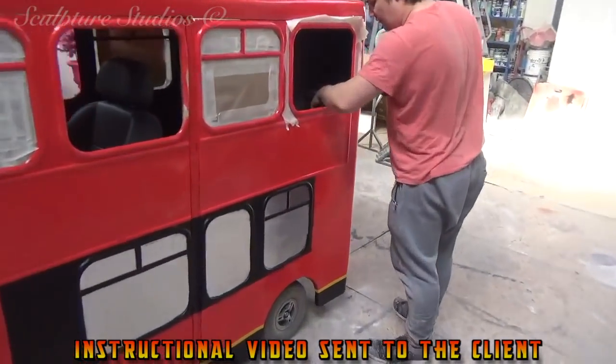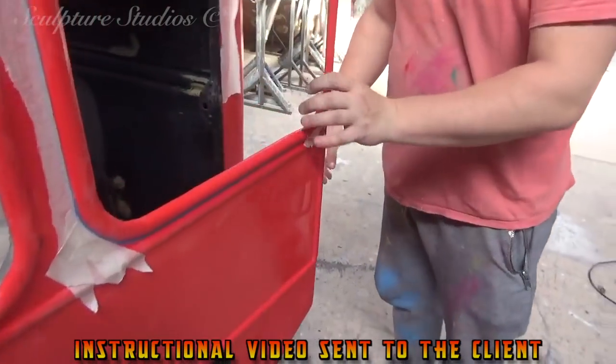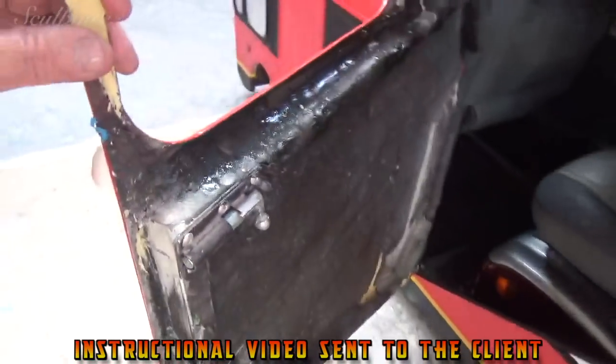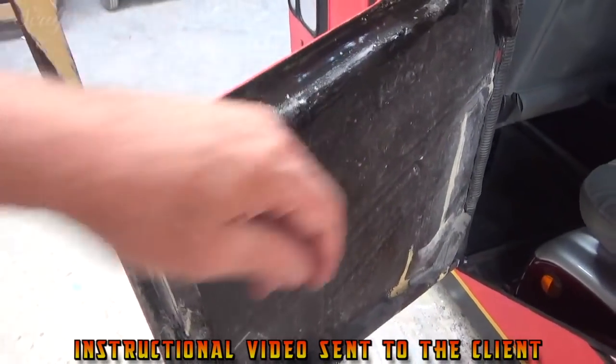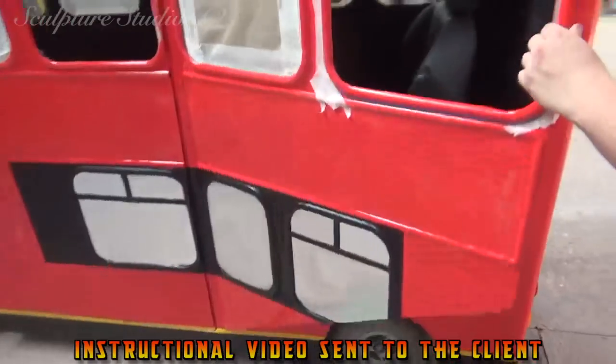At the back here, we've got a small bolt, gain access through the window, and that's for the back passenger to jump inside. We've got to clean this up generally, all on the inside.